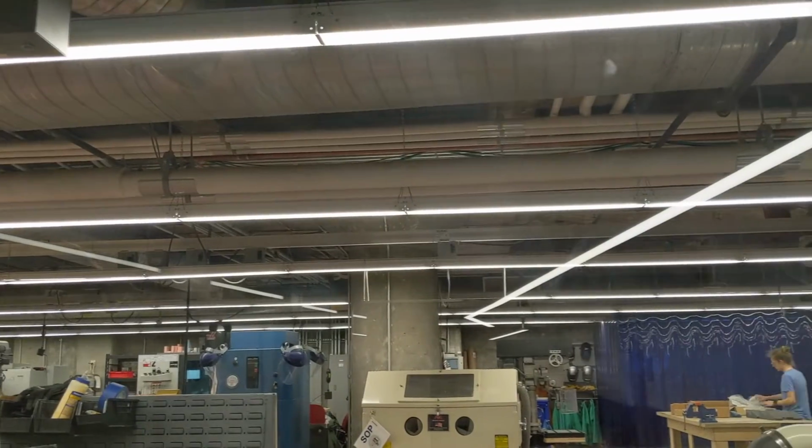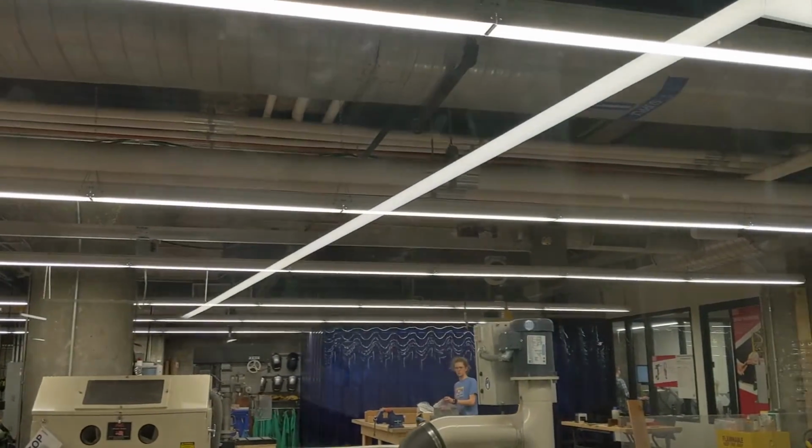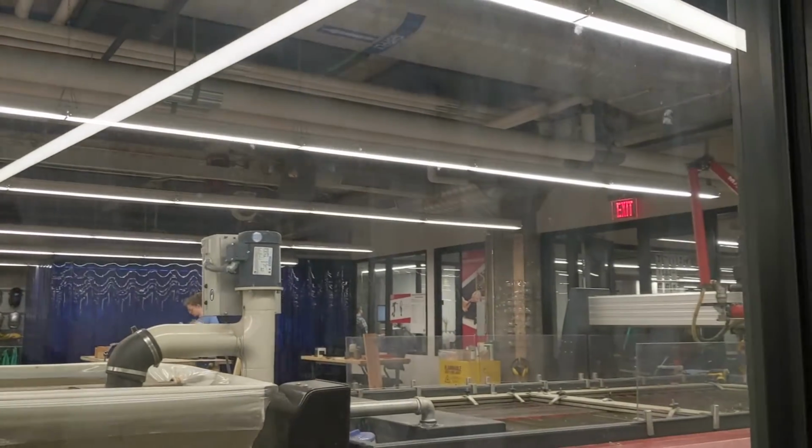Behind that, you can kind of see there's a blue wall over there. Behind that sheet is actually a metal lab, so you can learn how to weld, what a good weld, bad weld looks like, and get weld certified.